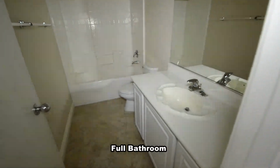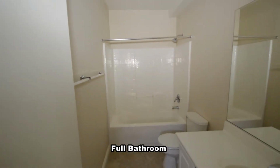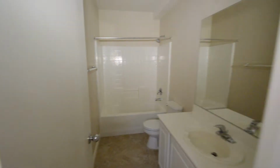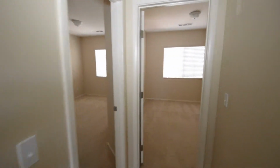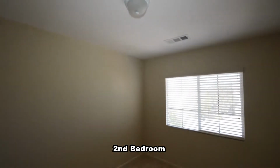The full second bathroom has a one-piece tub shower combo. The three secondary bedrooms have overhead lights and blinds on the windows.